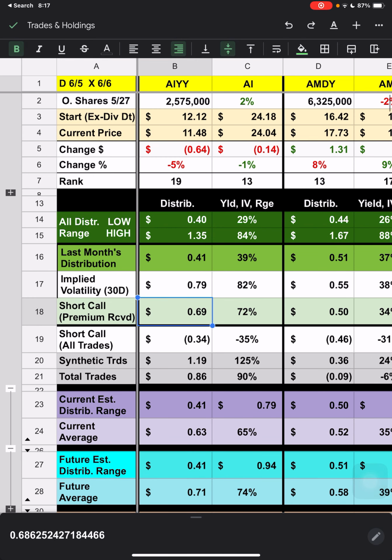So that's just to give you a little overview of this in case you're brand new, and then feel free from here on out to just fast forward to the ETF that you're wanting to look at, because we will go through these in alphabetical order.